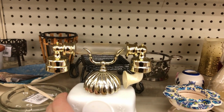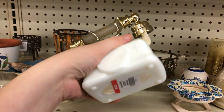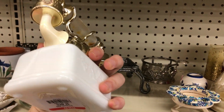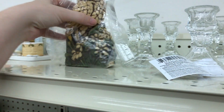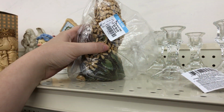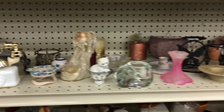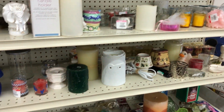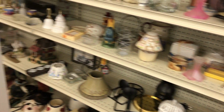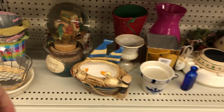Now I loved this vintage Avon phone here. It is an old perfume bottle, and it's this beautiful milk glass. I could see someone decorating with that currently. Now, of course, Avon makes a bunch of different types of perfume bottles like that, and I think they're okay to pick up. You just have to kind of know what is trending, what would look good, and the style that people decorate with in their homes today.